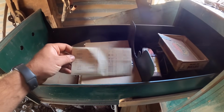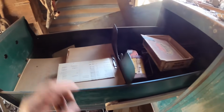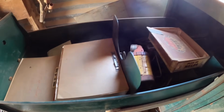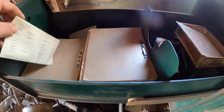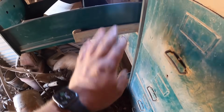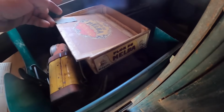But here is an old bank statement from the early 50s, and there's some stuff older. I didn't find any bank statements, but here's their invoices from 1954. And anyway, the cabinet's completely full top to bottom. This is all those years. This one's the only one that had something different.